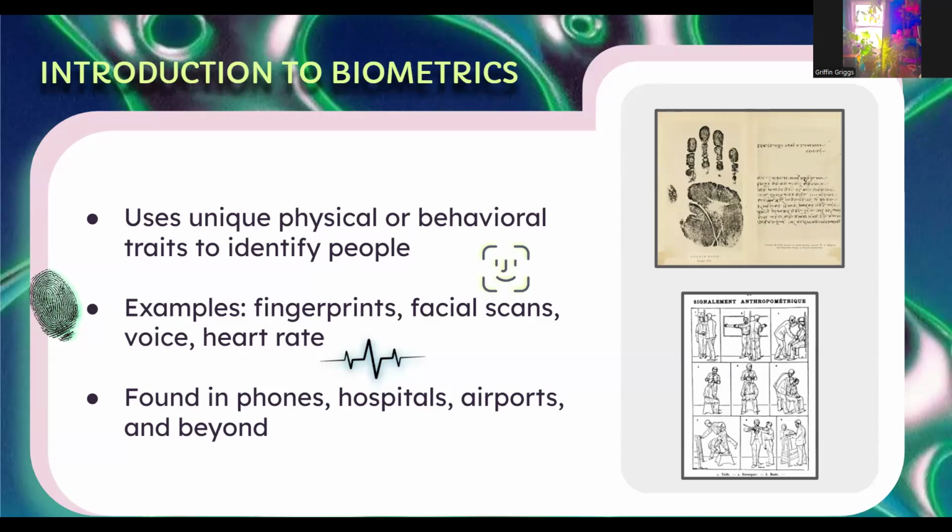The idea isn't new. In the late 1800s, biometric systems were used for administrative control and criminal identification. For example, in colonial India, handprint signatures were used on contracts. Around the same time, French police developed a system called anthropometry, measuring physical traits like ear shape and arm length to identify repeat offenders. Today, biometrics are used in smartphones, airports, healthcare, banking, and national ID systems.